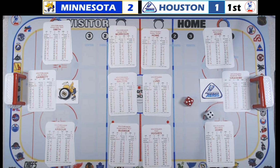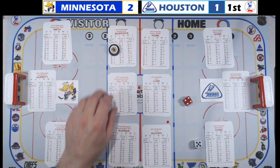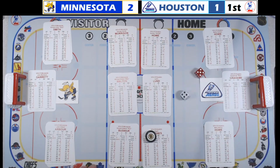So we got a 9 here off the draw. So these guys are evened up here. So visitor left wing, it's going to go to Morrison. Morrison with it. Morrison, a 45. And he's going to be taken away by Frank Hughes. Here comes Frank now, trying to get around Busniak. Busniak throws an elbow on him, but he slips by him anyway.